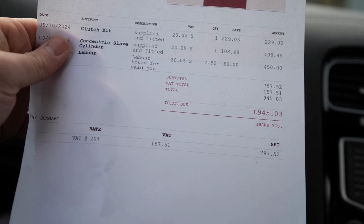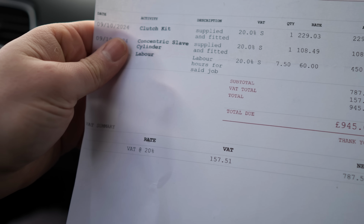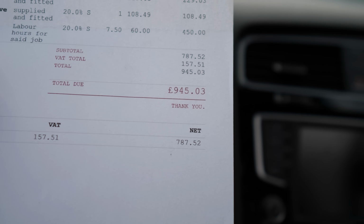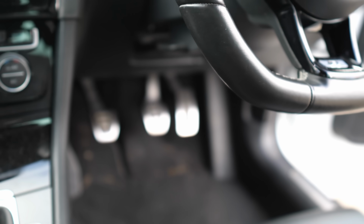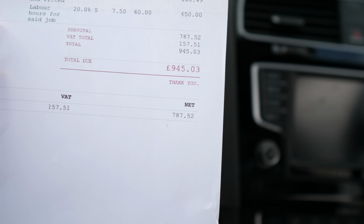And also, the owner did mention this as well actually. So it got a clutch kit fitted. This was quite recent, as you can see, just the tail end of last year at almost £1,000. It was the slave cylinder that failed. I don't know why I'm pointing at the pedals, as if you want to see the clutch pedal as I talk about it.